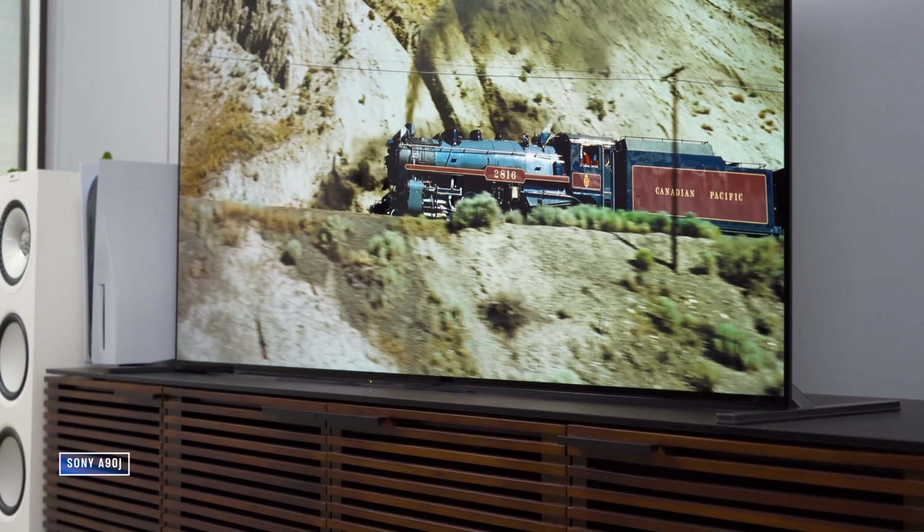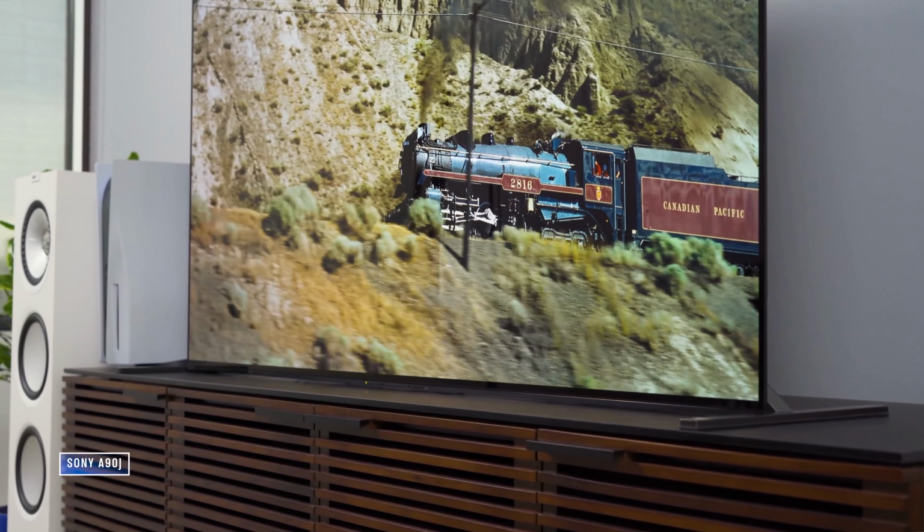If you're not aware, the screen is the speaker. There are little actuators on the back of the panel which vibrate the screen to make sound, and I know that sounds like wizardry, but it works really well. Sound objects seem to come from their location on the screen, which is a really cool trick.